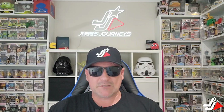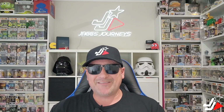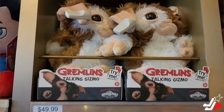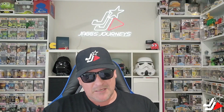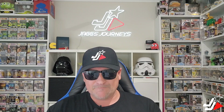Check that out. There is a little bit of stuff also in the department store, but the main one is the boutique store in Main Street. Also, they had the new talking Gizmo Gremlin toy for $49.99, available at Movie World department store. That looks really cool as well, so make sure you check that out. It's a pretty good price for a talking Gizmo. Make sure you grab one of them.